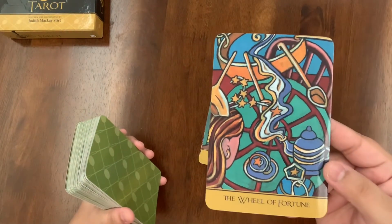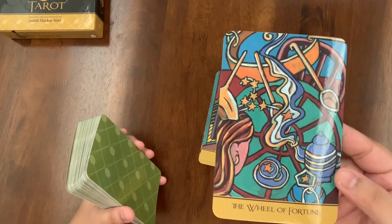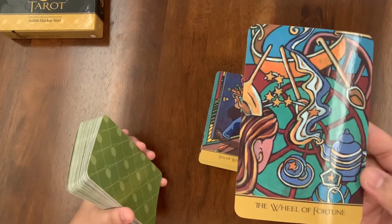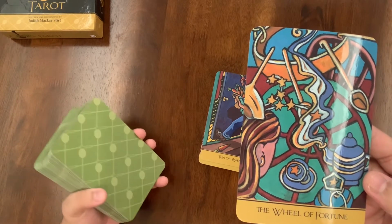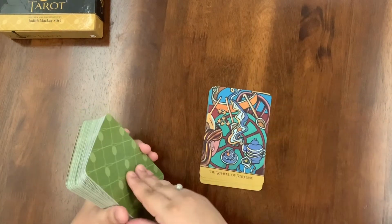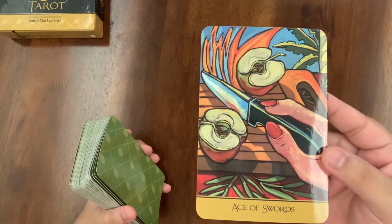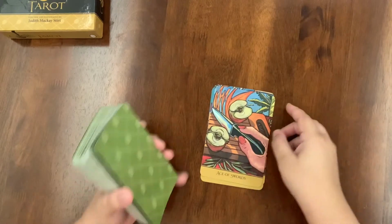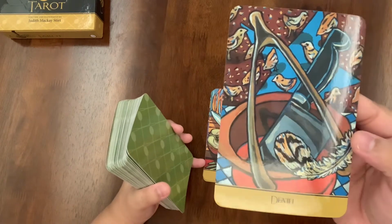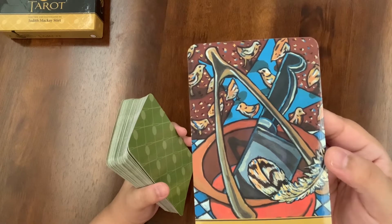The Wheel of Fortune, one of my favorites in the major arcanas. It's a little too much of color and a lot happening on the deck, but again, if you are comfortable with the concept of the Rider-Waite system, this should be a breeze. The Ace of Swords, again very interesting. It's all in the kitchen with all ingredients, knives and chopping boards. The Death card, chopping of a chicken.